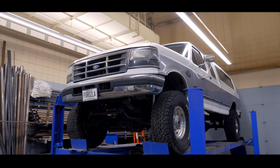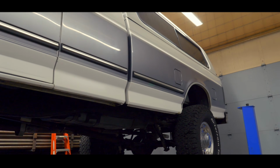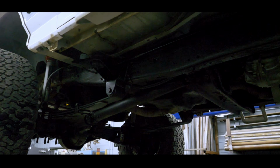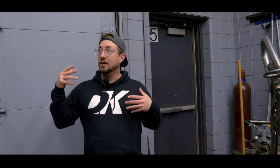But first, you gotta check out this classic piece of Americana right here. It is a 1997 Ford F-250 jacked up. It is clean. You're not gonna find a truck like this in Minnesota pretty much anywhere. And it's awesome to see Kevin and his class continue to keep these old machines on the road running for years to come. Let's go check out that chopper.